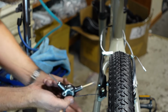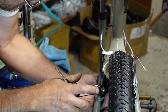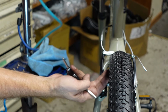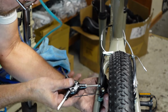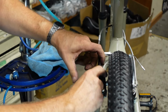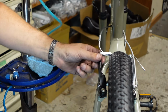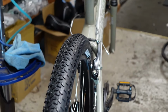And I'm just really kind of eyeballing it and getting it nice and centered on that rim. You don't want it too close to the tire. You know, in case things wear unevenly or something, you don't want it eventually coming up and cutting the tire. And you don't want it slipping off the rim either. So just nice and centered on the rim. Tighten it down. I'm just double checking here. And reconnect my spring. Can you even see anything there? No, back here. Okay.